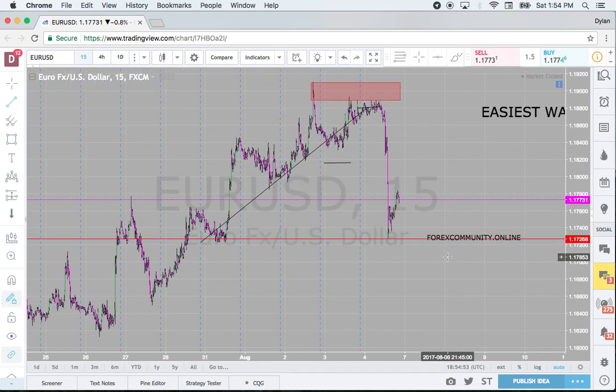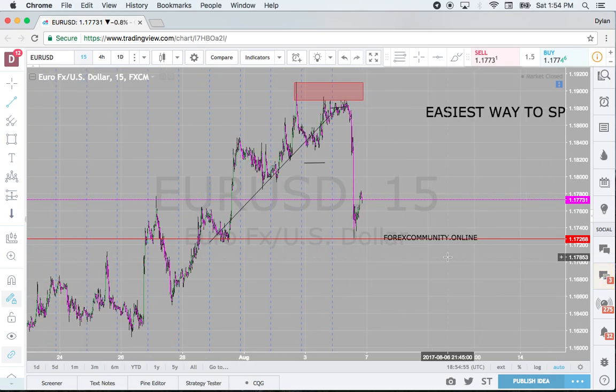Now, this can be done anytime. You know, you can do this before. This isn't an NFP-only analysis type of deal. This is just a type of manipulation that we are working with.